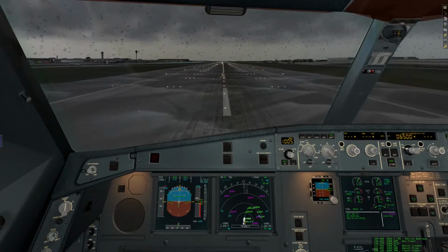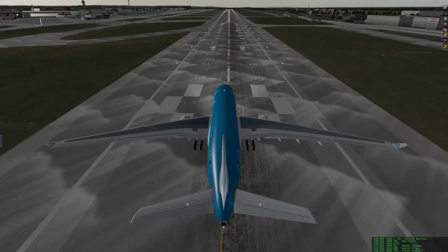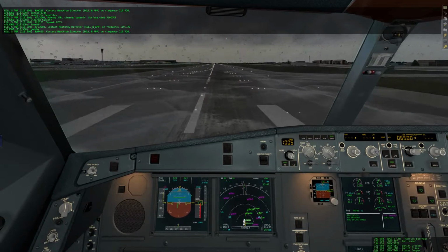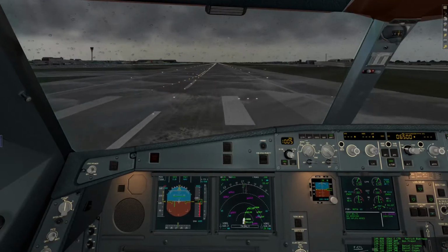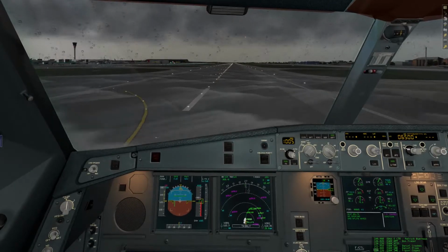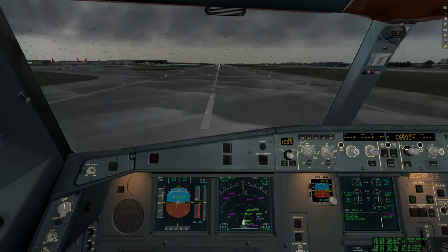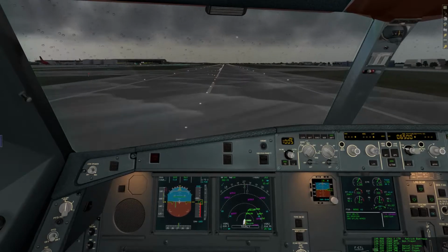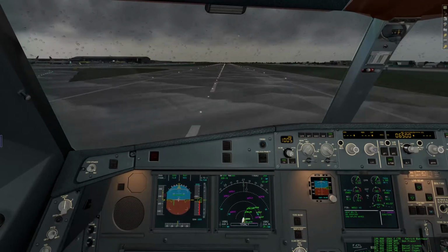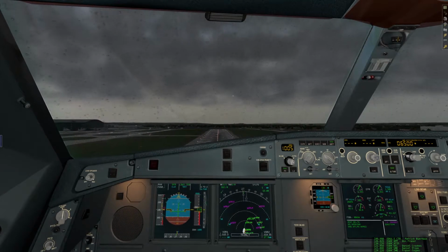Speedbird 420, contact Heathrow Director 119.725 today. 100 knots. Speedbird 420, acknowledge, contact Heathrow Director 119.725 today. Contacting Heathrow departure on 119.725, Speedbird 420. Cheers. V1. Rotate. Positive climb. Gear up.